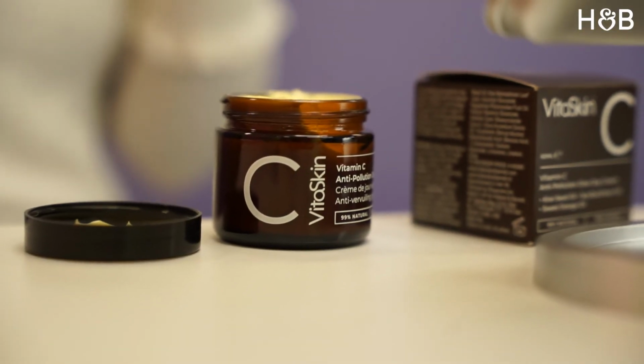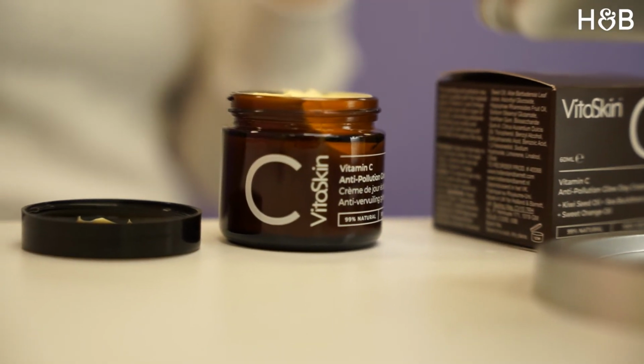But this moisturiser is amazing because it actually helps fight the daily pollutions and pollutants that our skin is faced with on a daily basis. So it's keeping it radiant, hydrated. The vitamin C is great for brightening the skin, those anti-aging properties, smoothing and evening out the skin tone. So it's a fantastic moisturiser with so many skincare benefits.